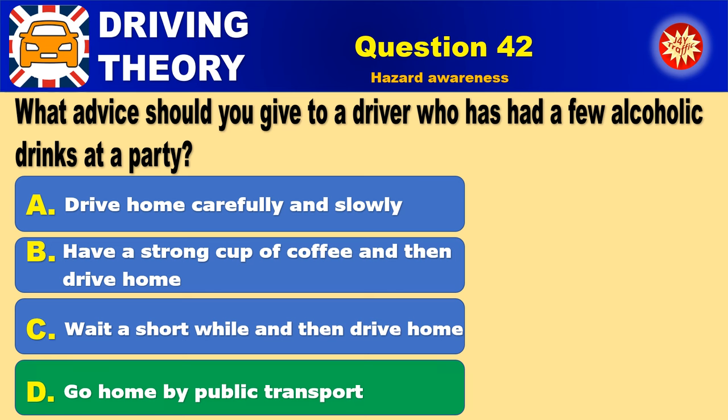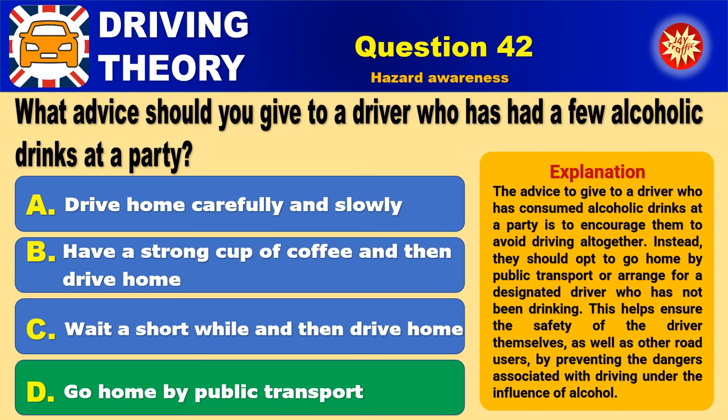The correct answer. D. Go home by public transport. Explanation: the advice to give to a driver who has consumed alcoholic drinks at a party is to encourage them to avoid driving altogether. Instead, they should opt to go home by public transport or arrange for a designated driver who has not been drinking. This helps ensure the safety of the driver themselves, as well as other road users, by preventing the dangers associated with driving under the influence of alcohol.